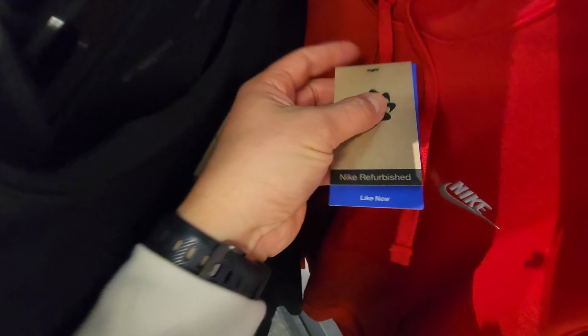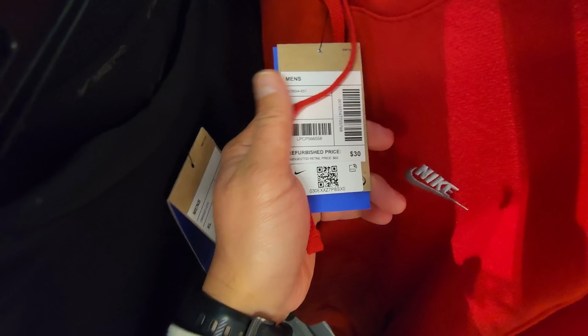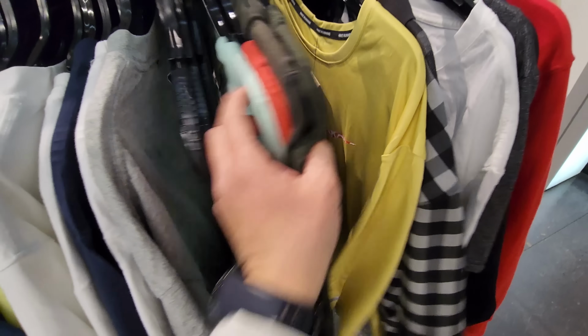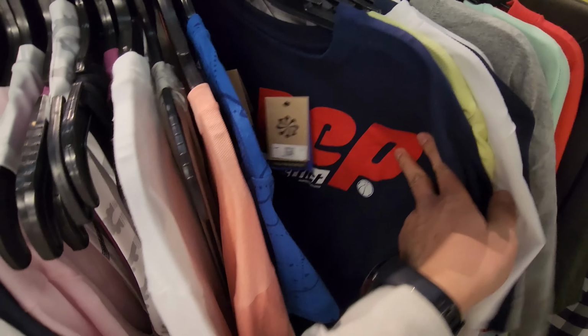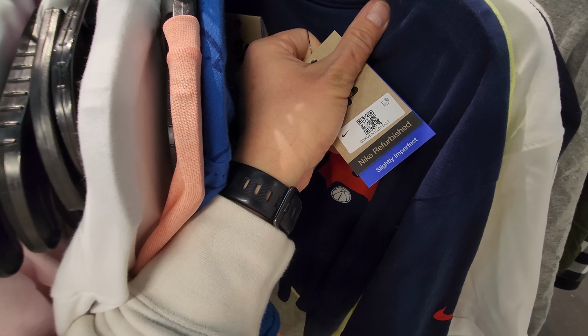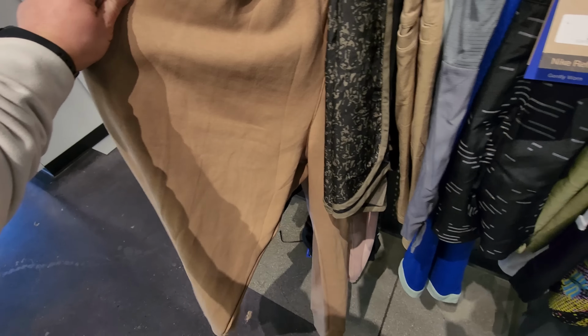No, these are all, oh, it even has a little thing on it that says like new, so I guess just a return. $30 for this one. It's a medium. Oh, okay, so it tells you the condition of them as well. It's slightly imperfect.